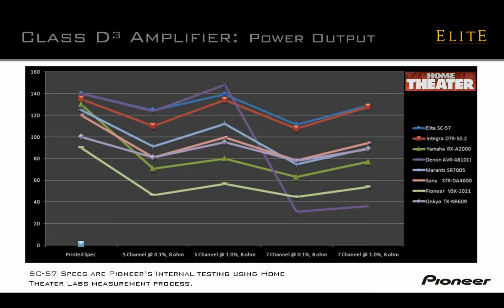In fact, if you look at the bottom part of this graph in the purpley violet color, Denon's flagship from last year, $1,000 more than the Elite SC57, claiming 140 watts per channel, managing barely 35, 36 watts per channel.